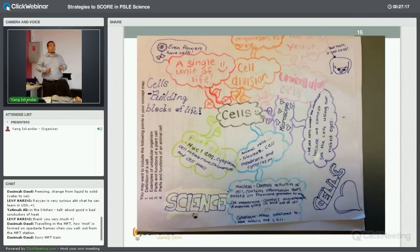Okay, how to get the students to remember scientific concepts? I always get the students to use mind maps in consolidating the scientific concepts, because it's quite a lot of topics that they need to know from P3 to P6, and many students forget. That's very simple.